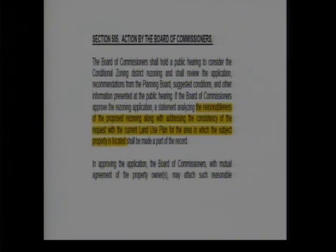Okay. So the board, in order to approve this request, should find, according to Section 505 of the county ordinance, that the request is reasonable and that it's consistent with the current land use plan. So those are the elements for the board to find. And there are three land use plans that apply to this property: the 2030 Growth Vision Plan, which was enacted in November of 2008, the Land Use Policies Plan in January of 2009, and the South Central Land Use Plan, which was enacted in March 2015. I'm going to go through the relevant sections of each of those very quickly.